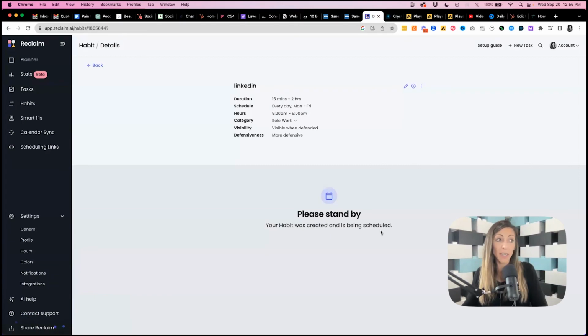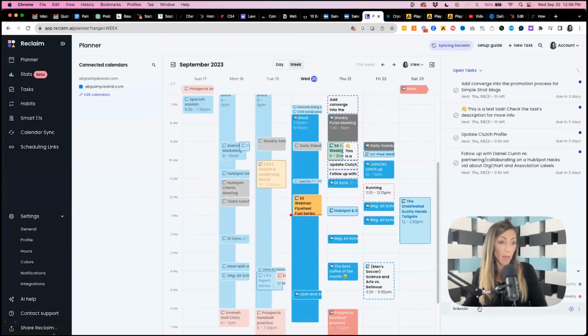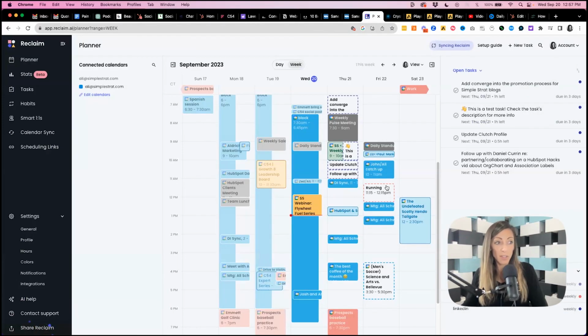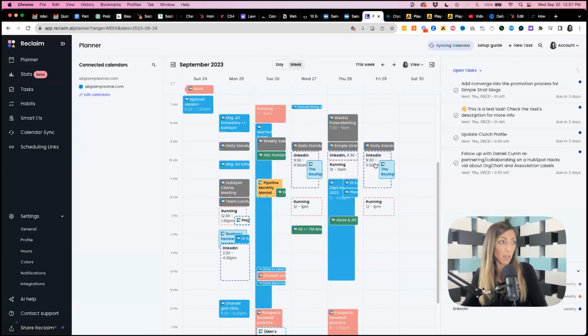My habit's created and it's being scheduled at the moment. So when I actually go back to my calendar and I look at my planner, it's going to show me my LinkedIn here. And if I click on that, it's going to show me that the duration is here. I don't have any upcoming at the moment. It's still working on that. But as you can see with running, it just threw running in where it fits. So next week, I am running at these different times. So I find this really helpful as you're looking at things to catch up on.